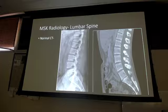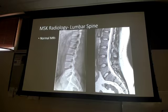But there's my CT. How do I know it's a CT? Primarily with the spine, look at my spinal canal. It's all the same color, all the same density. I can't make out the spinal cord or the CSF or any of that stuff. So that's what's telling me that. Here's an MRI.